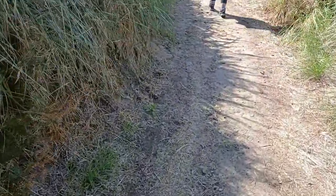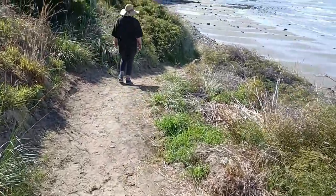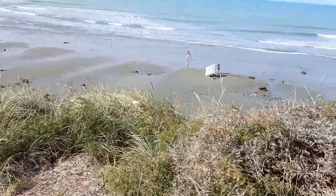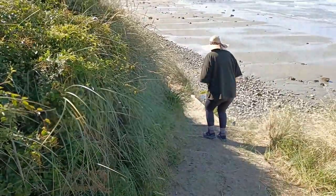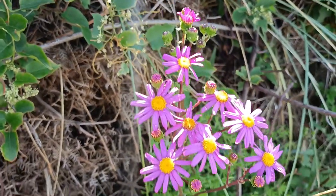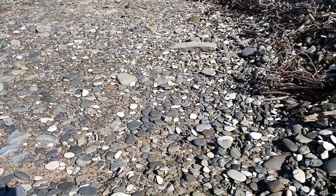There's a nice little easy path down to the beach, which has been really cool. We'll see what we can find. People out fishing. What a fantastic day. Down on the beach is just rocks and rocks and rocks. So now let's go see if we can find something.